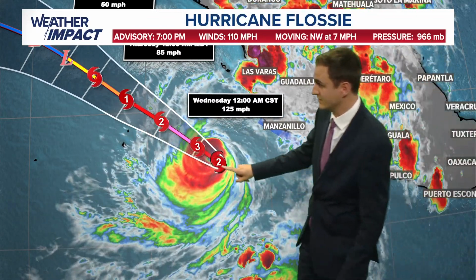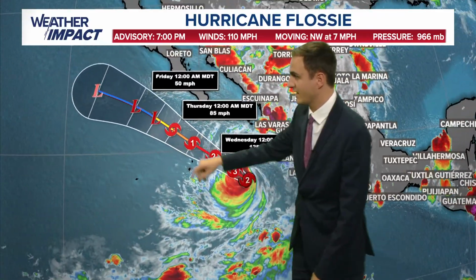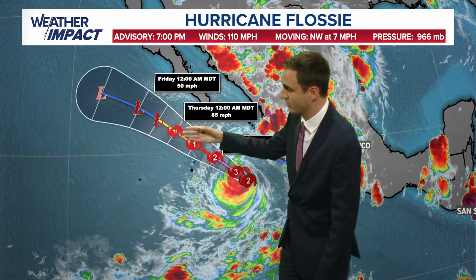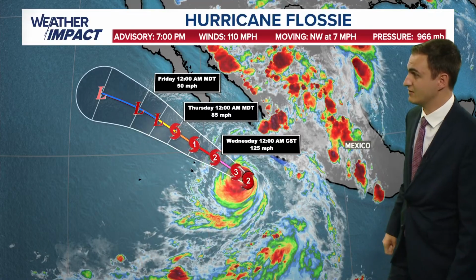It's now a Category 2 hurricane. Just last night, it was a tropical storm. And this is expected to move into Category 3 as we head into the later parts of tonight. Around midnight, sustained winds are estimated around 125 miles per hour. But as we move into Thursday and into Friday, it is expected to weaken to a Category 1 and weaken down to a tropical storm and continue to dissipate as it continues to move northwest. Current sustained winds out there with this storm are about 110 miles per hour. It's moving very slow at about 7 miles per hour.